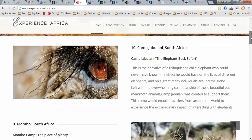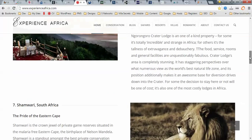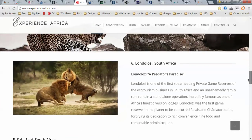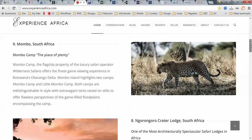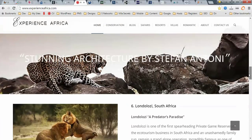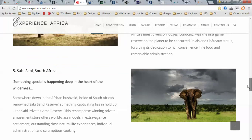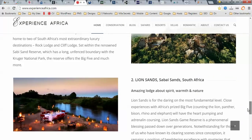The below the fold page, 10, 9, 8. There's a lot of legitimacy to this, why these safaris are here. All of them, except Camp Jabulani, are the 9 most popular safaris according to Google. You can see more about that in my other video. I've worked with Carrie Hampton, who's seen 200 safaris, probably more than anybody else, so she's had her say, and I've just tweaked it a little bit.